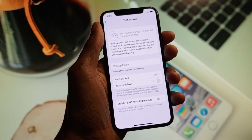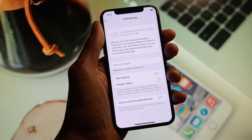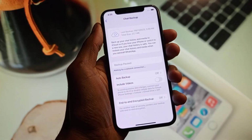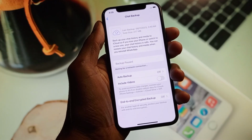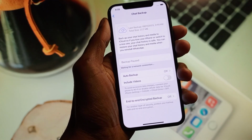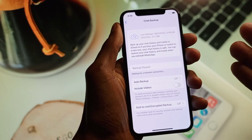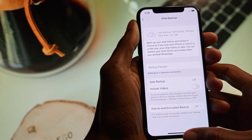So guys, in this video I'm going to show you how to fix a WhatsApp backup stuck in iPhone. So guys, if you're using iPhone and you want to back up or use your backup in WhatsApp, want to upload anything or download your backup in WhatsApp, and you're facing this type of issue where your backup is stuck, as you can see here, my backup is paused. So guys, how can you fix this problem? You can easily fix this problem. So let's start without wasting any time.